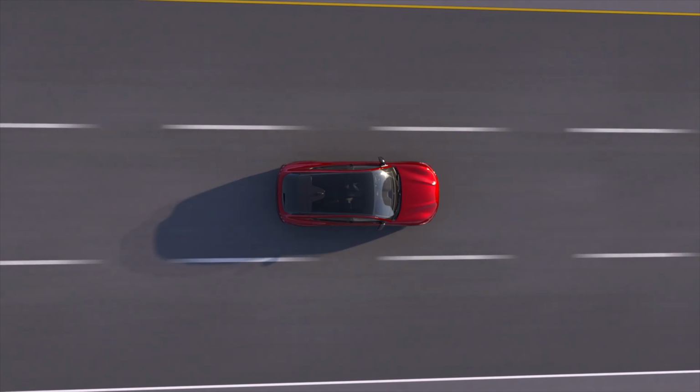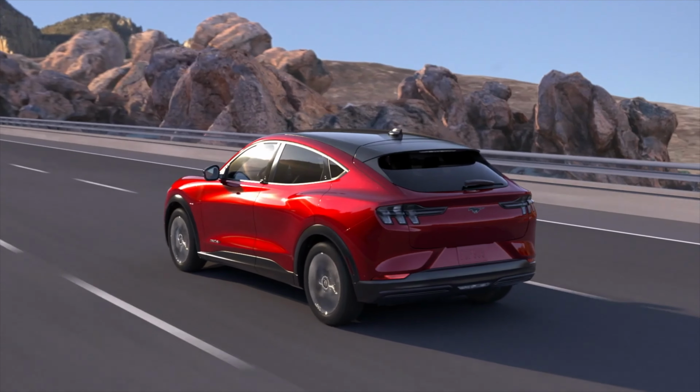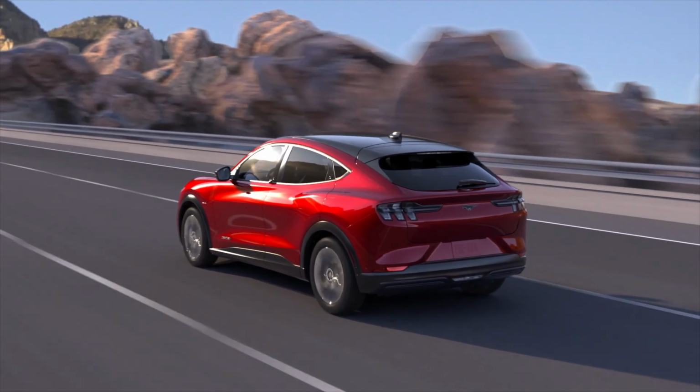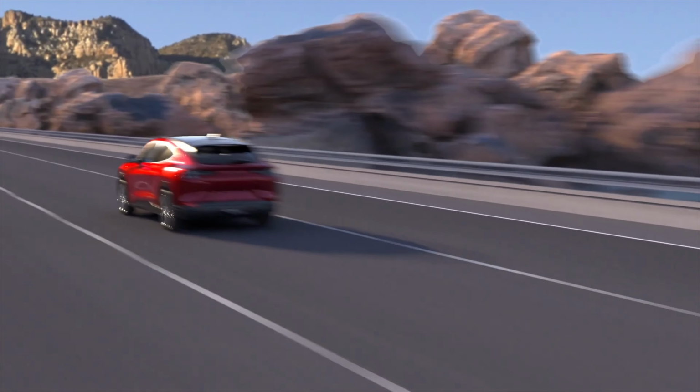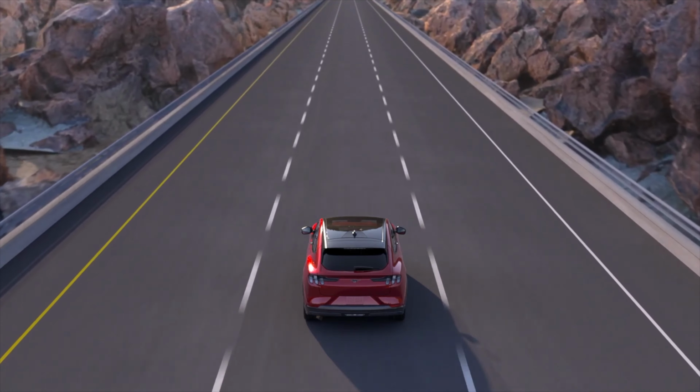The Mach-E Premium now sits below the luxury car tax threshold in Australia for fuel-efficient vehicles and qualifies for other fringe benefits when you purchase it through a novated lease. So we'll talk a little bit about that in a minute.